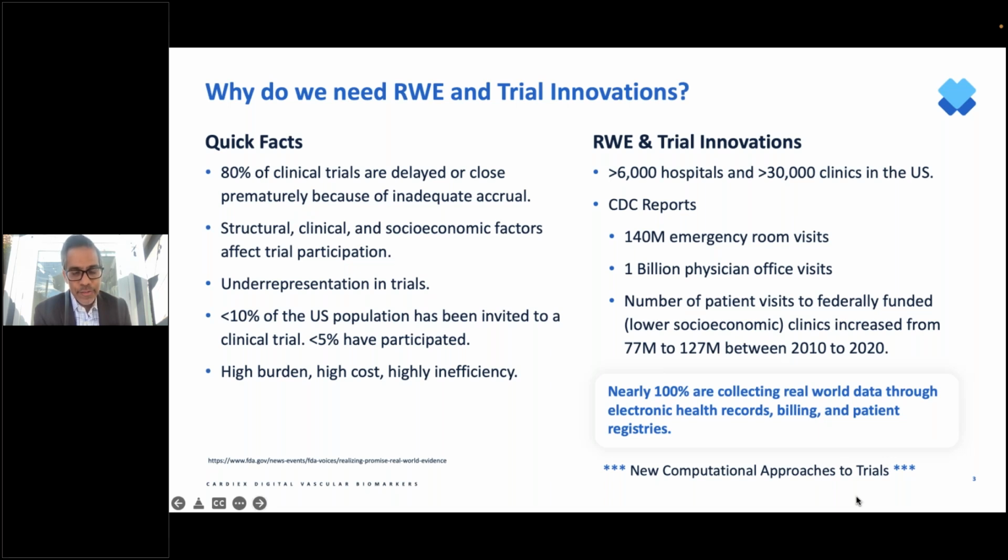they are highly inefficient. So real-world evidence and trial innovations: there are 6,000 hospitals and over 30,000 clinics in the United States. The CDC reports that there are 140 million emergency room visitations. These are healthcare encounters for acute conditions. And over 1 billion physician office visits for wellness, chronic disease management, and post-hospital follow-ups. And the number of patient visits to federally funded, that is low socioeconomic clinics, increased from 77 million in 2010 to almost 130 million in 2020.